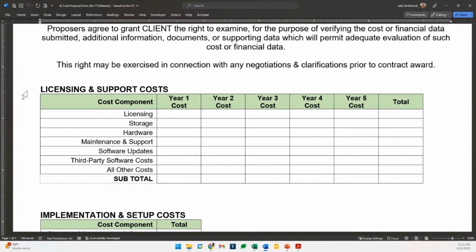There are different ways. There might be other things you're interested in, but this is basically all the detail that I'd recommend you collect here. I wouldn't go overboard with the nuances and all the details, because otherwise it can be very cumbersome for the vendors to respond and it's going to drive away competition, right? And you definitely don't want to do that.